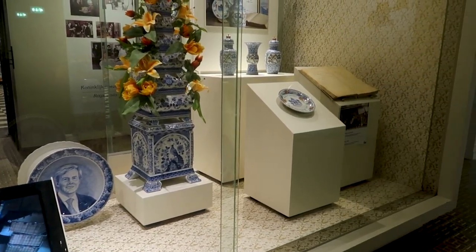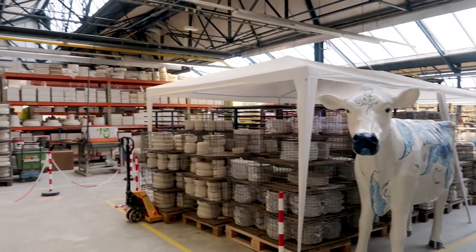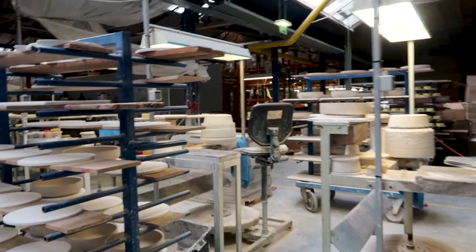Welcome to Royal Delft, the perfect place to find the authentic, world-renowned Delft Blue bathware. I want to travel to the time when everything was made by hand by skilled craftsmen.